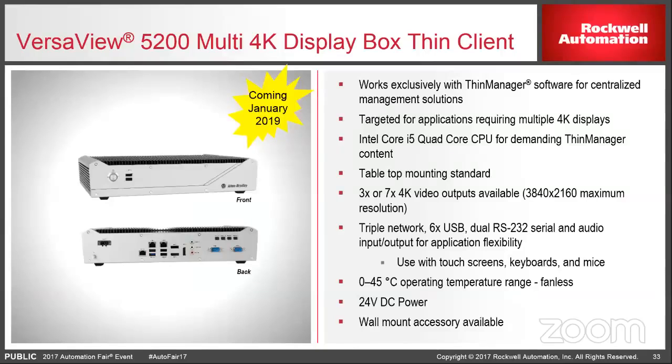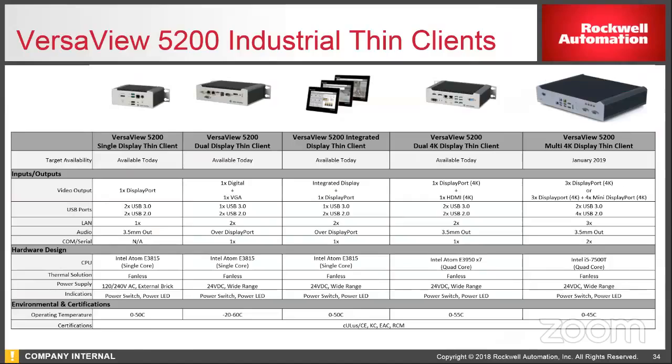I have no idea. That one is not really. Literature is available, and we have something to show here right now for everything except for the last one. The last one will be out in January, so by next month we'll have that one, and we'll have literature for it as well. The dual 4K is just under 1400. Okay. List price.